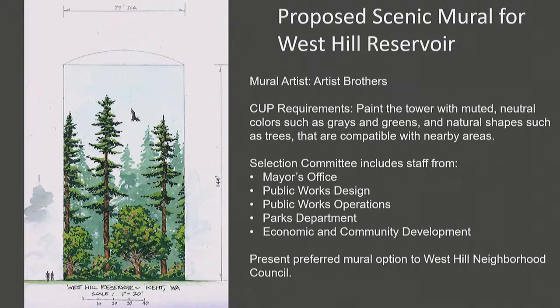And based on the response we got, we were able to identify a company called the Artist Brothers. They are local to Spokane, and they do a lot of work on similar projects. They have recently completed projects for Bellevue and also Sammamish Plateau Water. So with that, a little bit about the design process.